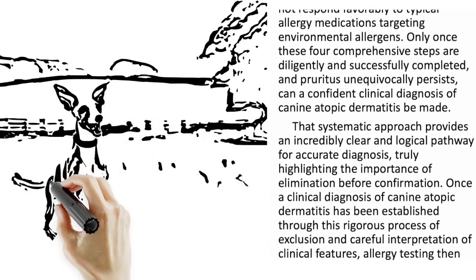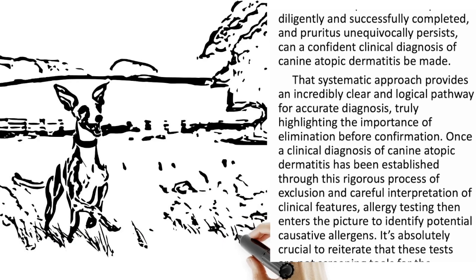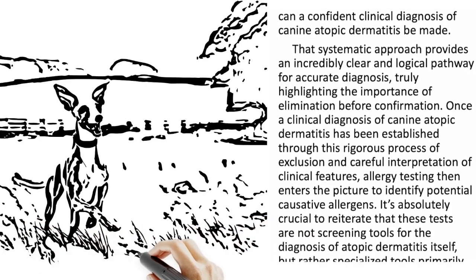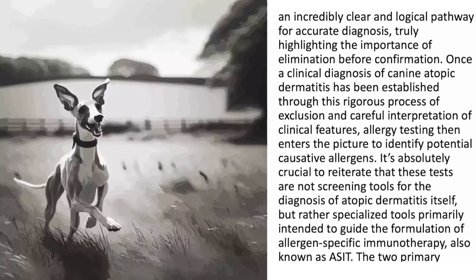Only once these 4 comprehensive steps are diligently and successfully completed, and pruritus unequivocally persists, can a confident clinical diagnosis of canine atopic dermatitis be made. That systematic approach provides an incredibly clear and logical pathway for accurate diagnosis, truly highlighting the importance of elimination before confirmation.